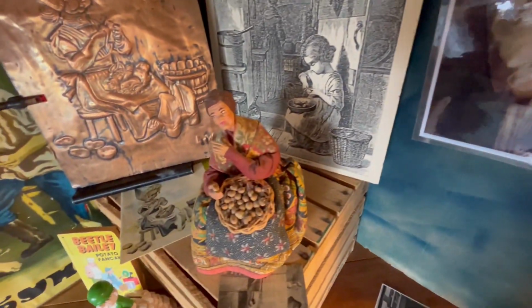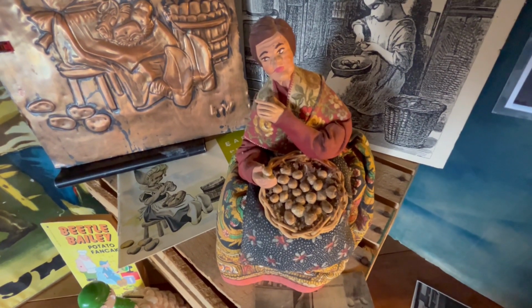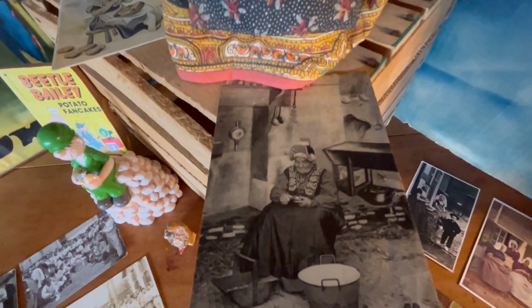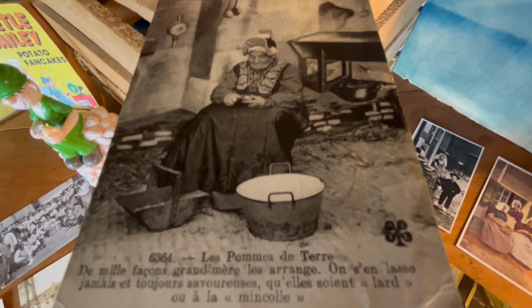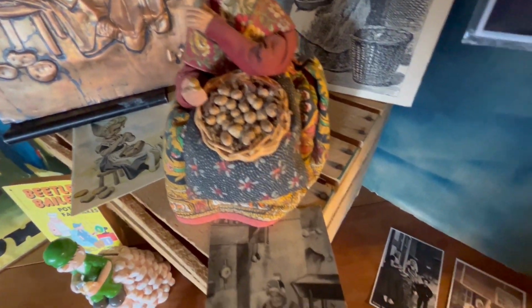Look at this doll. This is from the Provence section of France. Here's a Dutch woman. No, actually, well, no, I think she's French also. Yeah, look at her. You can see there's a similarity in the costume.